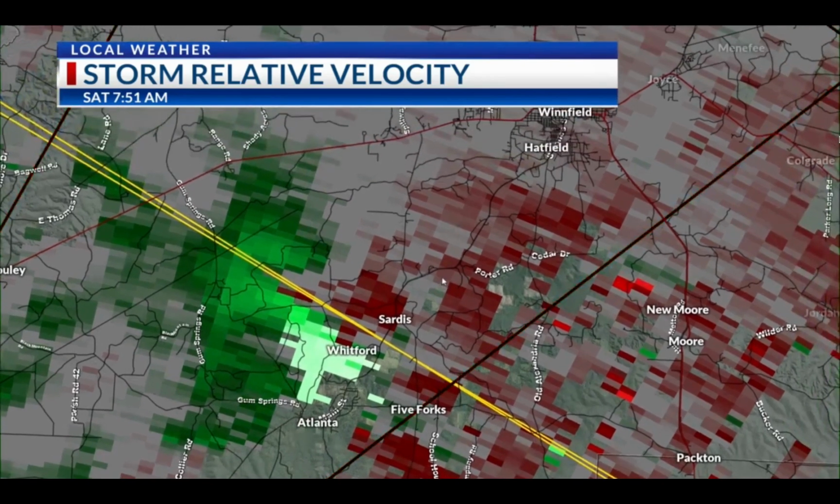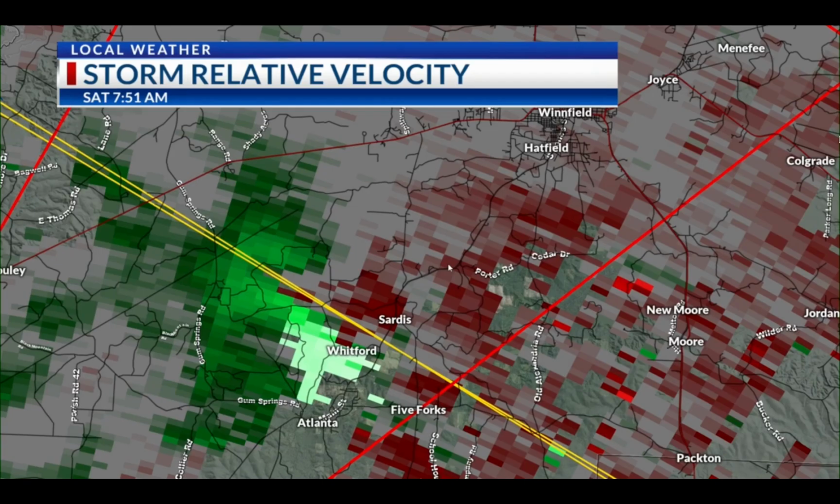So Winfield and Hatfield and Porter Road and Cedar Drive, if all of those roads sound familiar, get into your safe place. Whitford, you should have already been in your safe place. Sardis, you have not minutes, you have seconds to get there as well, as it continues to rush off towards the northeast at 50 miles per hour.